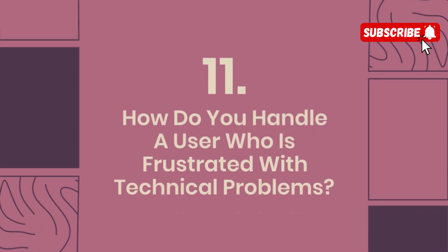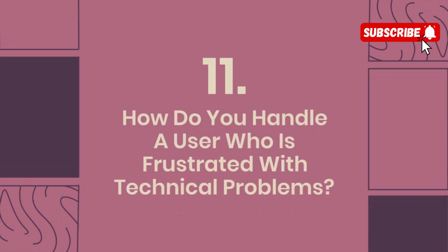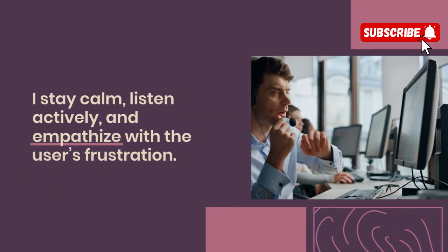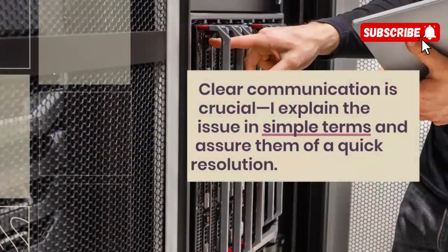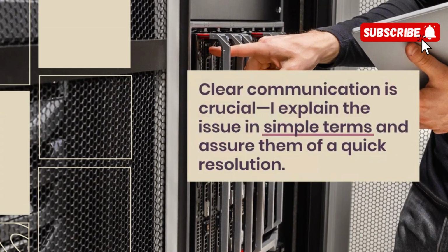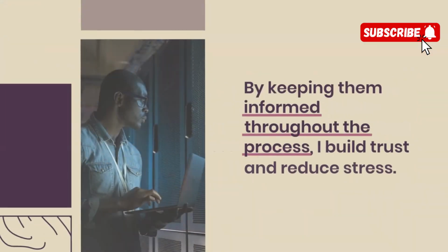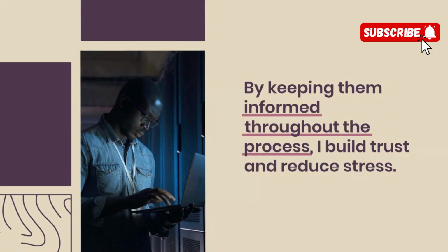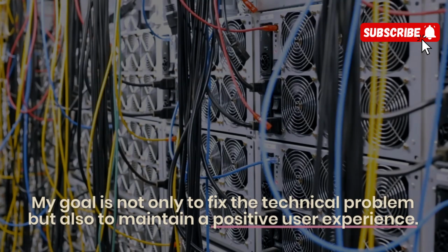11. How do you handle a user who is frustrated with technical problems? I stay calm, listen actively, and empathize with the user's frustration. Clear communication is crucial. I explain the issue in simple terms and assure them of a quick resolution. By keeping them informed throughout the process, I build trust and reduce stress. My goal is not only to fix the technical problem, but also to maintain a positive user experience.